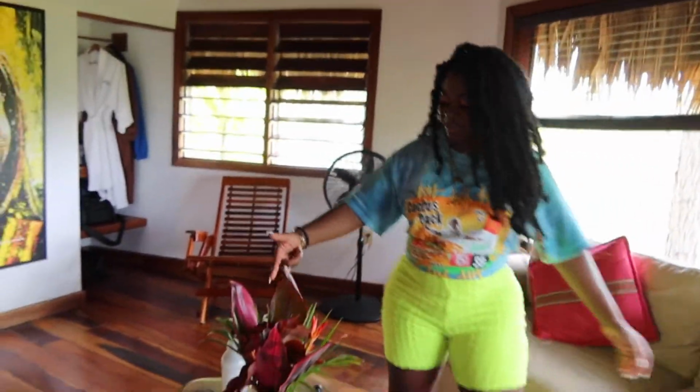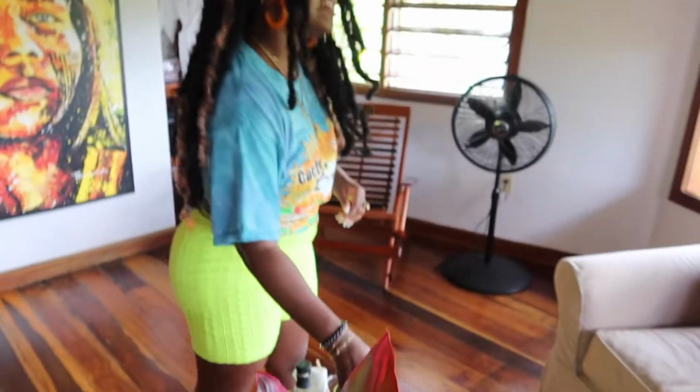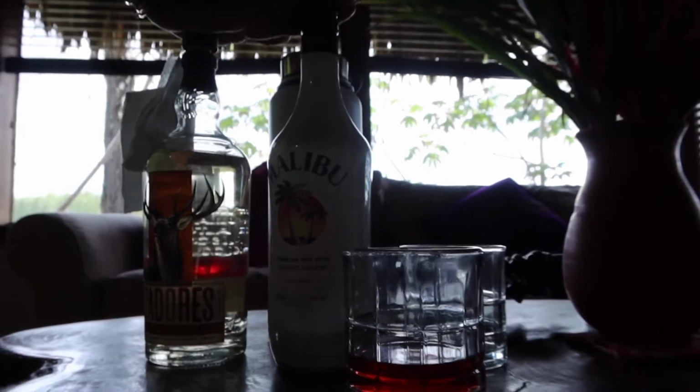A great table. They have some beautiful flowers here. I love that when we came in, they already had water ready for us, which is great. We have a canteen of water here for the room. And we bought our own drinks, tax-free at the airport. We don't drink too much alcohol, but we sip a little bit.